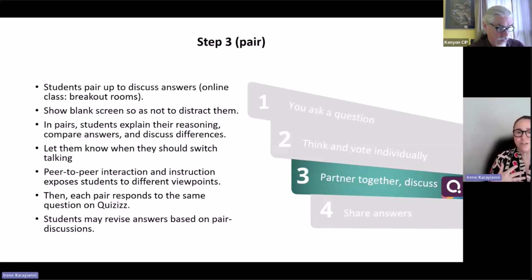So this stage encourages peer instruction. To make sure that both students in a group have a chance to do that, let them know when they are supposed to switch talking. We do not want a student to dominate the discussion in a pair, because peer-to-peer interaction and instruction exposes students to different viewpoints. And this is a very critical step for learning.